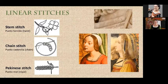Yes, there we go. So stem stitch. It's a really simple linear stitch. It's very fast to work. It works extremely well around curves and it's been used for many hundreds of years.